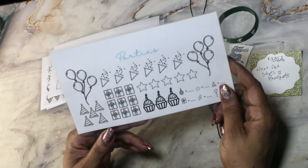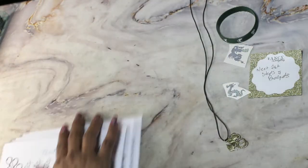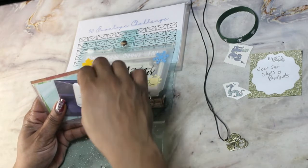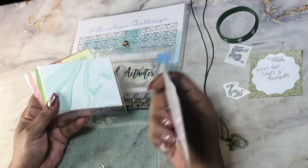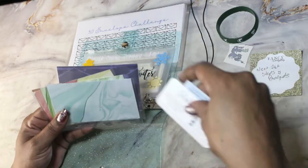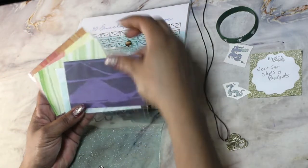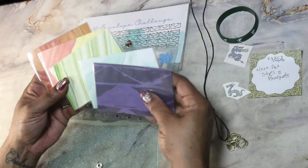Okay, then we have emergency. And then we also have parties, which I can use for birthday parties. I did not put these back in order. This is from Intentional Lyrics. And these are mini envelopes, and it has some cards in there. I don't know if it has any promo code, but let me see if I can put it aside. So it has purple. These are mini envelopes, clear in the front, and then it has the backing, so it's five of these, and I really like those designs.